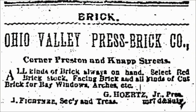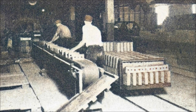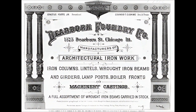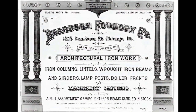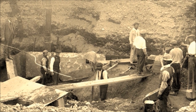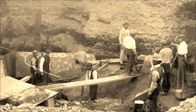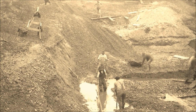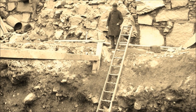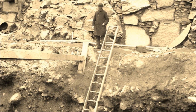The brick was made in Louisville at the Ohio Valley Press Brick Works. Well over 1 million bricks made up the walls. Iron for the superstructure came from the Dearborn Foundry at Chicago. A year after groundbreaking, construction got underway on June 22, 1885, with the excavation work. Everyone believed the building would be ready by late 1889. That, as it turned out, was optimistic.